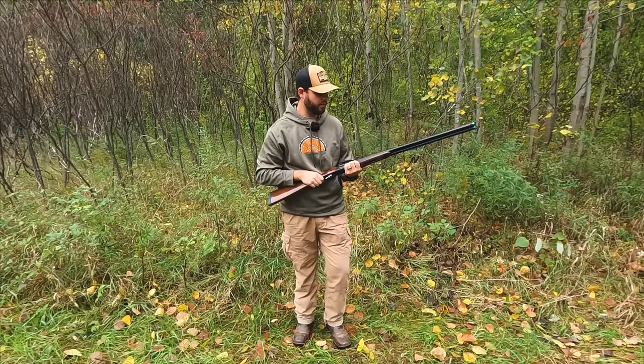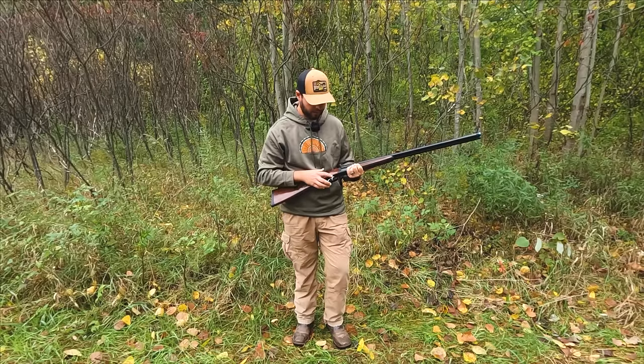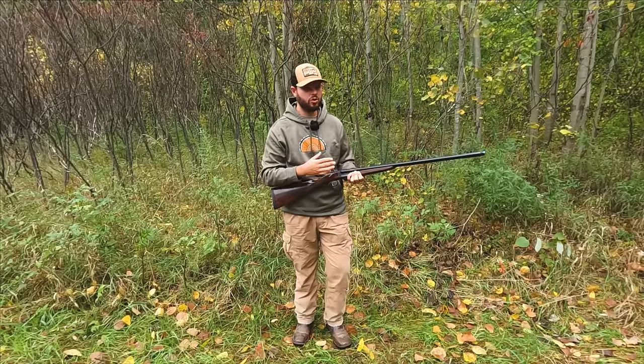Shotguns are notoriously known for having heavy triggers that you have to really put some weight and force into to pull, but these have a really clean breaking trigger on them, and it makes it easy to get nice, clean shots without jerking or jolting the gun around.